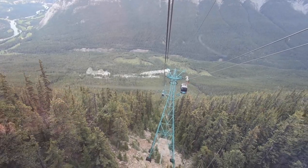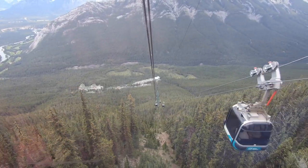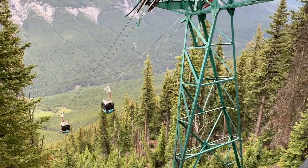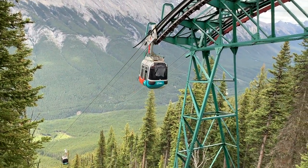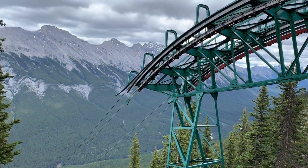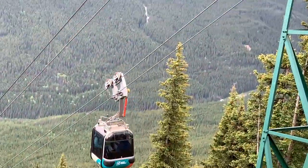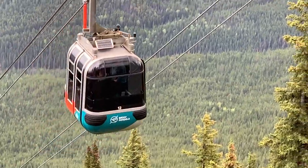There are 3 towers and a cable holding these gondolas. You can see other gondolas passing by. We notice a couple of gondolas passing by us. Looks so scary, but no, they are moving very safely, maintaining distance. It's not social distancing, it's required distancing.